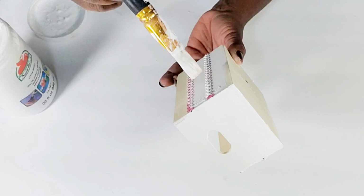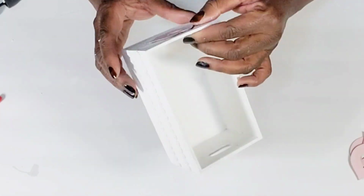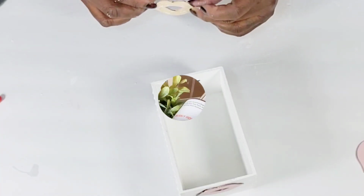And after I get that complete, what I'm going to do is add those lips, and I'm going to hot glue those down on each side. And I'm making sure I line up the openings from the lips as well as the little openings on the box. And that is it.